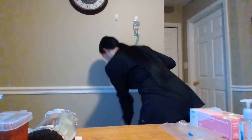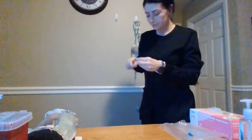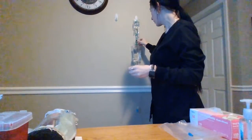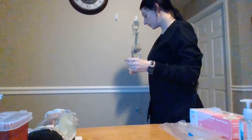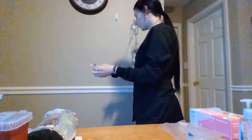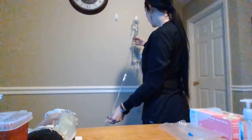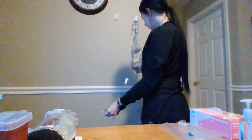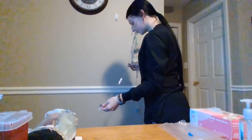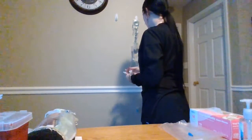Okay, so I have the lines lining up. The secondary bag is higher than the primary, and I'm going to squeeze the drop chamber to make sure that it is halfway full, which it is. Our clamp is still closed, and I'm going to prime this line, opening up our clamp, making sure that the fluid comes completely through the line with no air bubbles, and we don't want it to come out of the end of the line. All right, so we have it going all the way through. I'm going to reclamp it and check for any air bubbles.